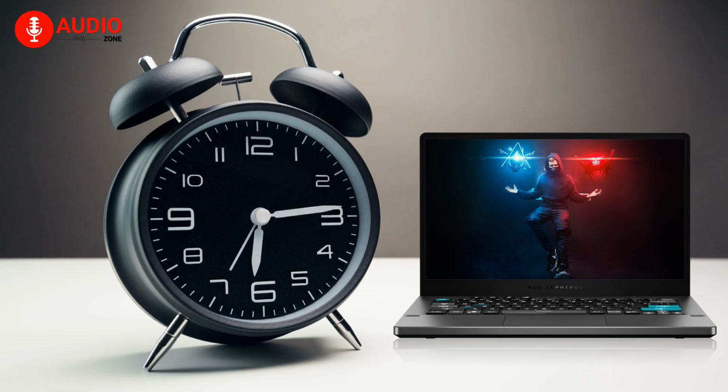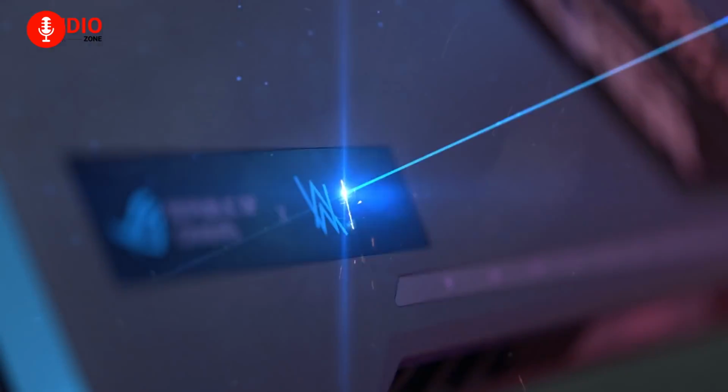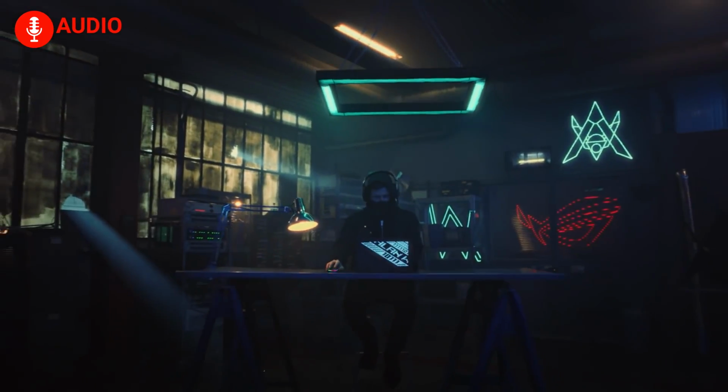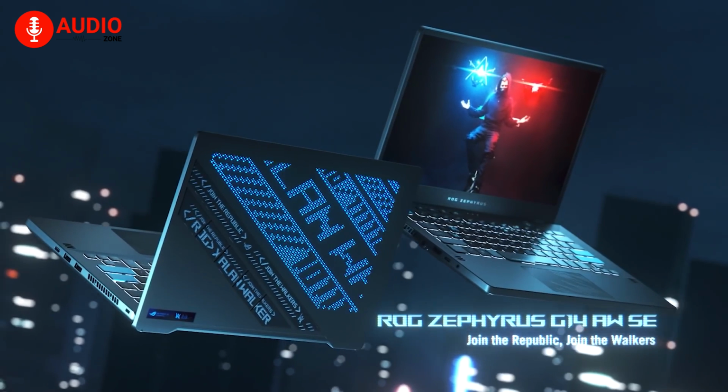with a relatively okay battery life of up to 10 hours. Although a bit on the expensive side, the Asus ROG Zephyrus G14 Alan Walker Special Edition takes third place on our list because of its functionalities, visuals, and incredible collaboration with the famous Norwegian DJ.